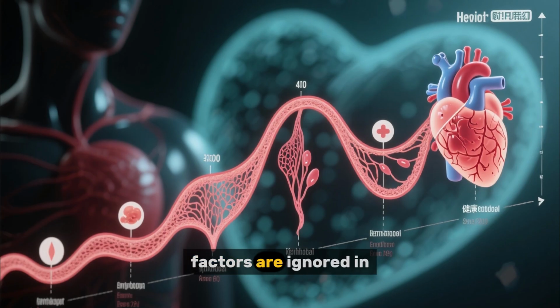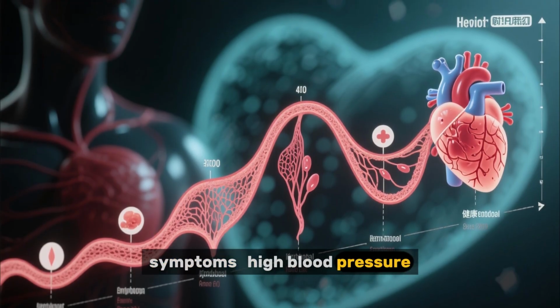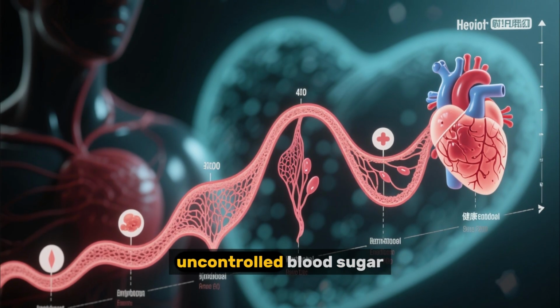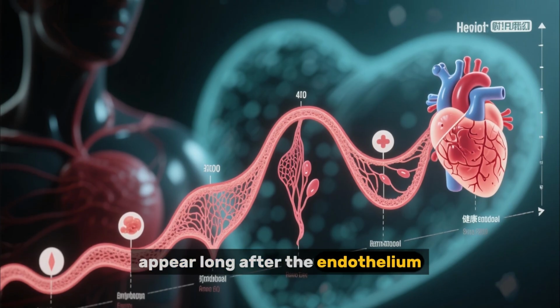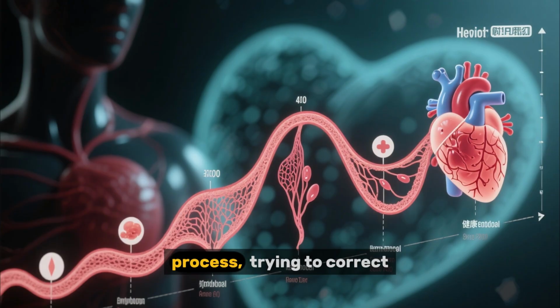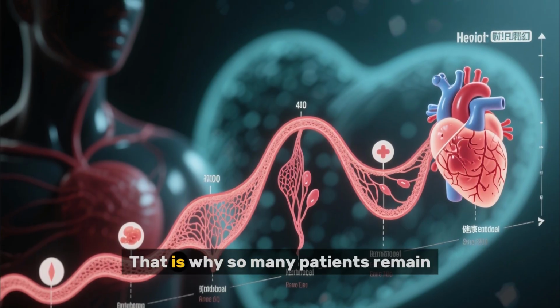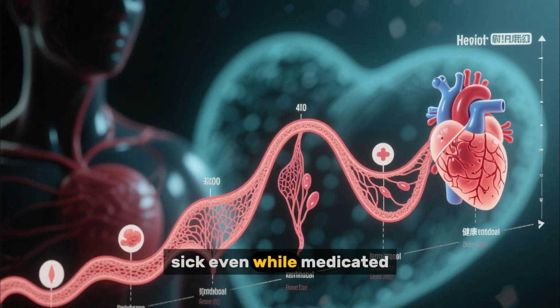Most of these factors are ignored in traditional medical appointments because visible symptoms, high blood pressure, elevated cholesterol, uncontrolled blood sugar, appear long after the endothelium has begun to suffer. Medicine usually acts at the end of the process, trying to correct numbers but not necessarily the root cause. That is why so many patients remain sick even while medicated.